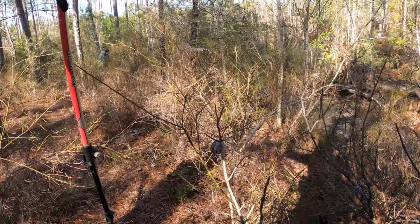We're starting to run out of trail here. Probably a mile or so to go before we're back to where we started. What a fun little hike. About 15 or so total miles, I would say. Beautiful weather, I'm talking about. Couldn't get no better than that.